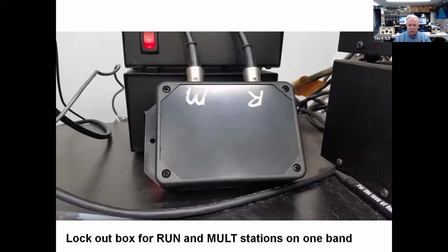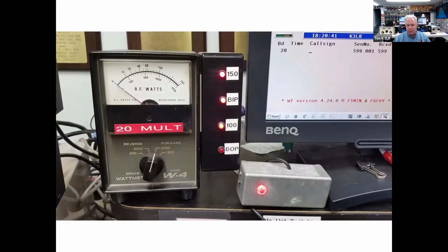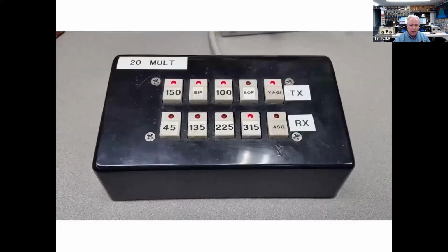The lockout box for the run and malt stations here. And you can see this little gray box tells the malt operator what the status of the run station is. If the light is out, then he can transmit. If the light is on, that means he will be locked out. 20 Malt has a little different antenna control box. He's got a stack 150 feet over 100 feet. And if he's got BIP in there, that's both in phase. BOP is both out of phase. He also has control of the Foursquare, and you can see the azimuth selections of the Foursquare.